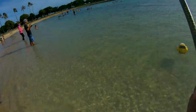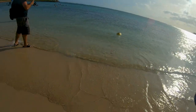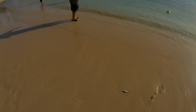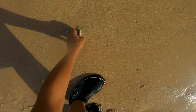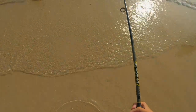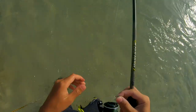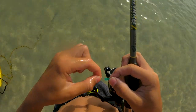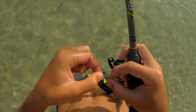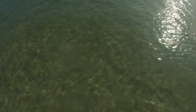Got one. It's a sardine. Some small one. We didn't have a net, so we were pulling the fish on the beach. You need to make sure there's nobody around when you're doing this. You don't want to hook somebody accidentally. First time. You want to throw the lead over the school and then work it through the school.